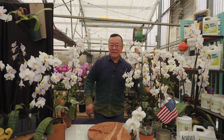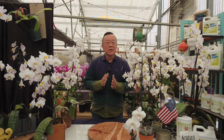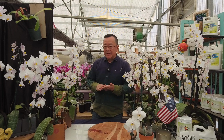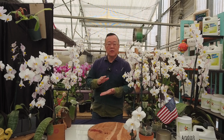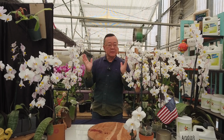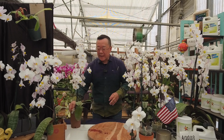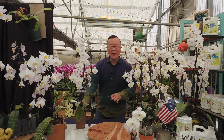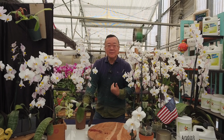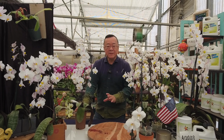Welcome back. Today's one of my favorite species for Easter, and today's topic is growing Phalaenopsis philippinensis, whether it's potted or mounted. Obviously, they are from the Philippines, and they're always very reliable. They flower around the same time, a little bit later than Phalaenopsis schilleriana, which is another fragrant species from the Philippines.